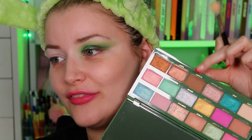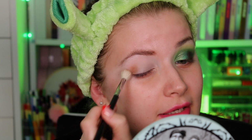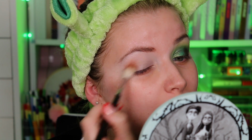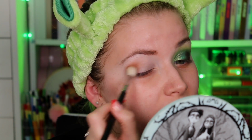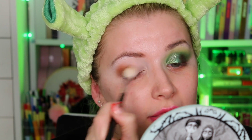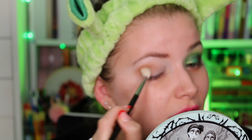But the darkest one that we have is this one, which is the shade Rescue. So I've just took a Morphe M411 brush and I'm going to blend this through the crease. There's a lot of fallout when you put your brush in it, but when you actually apply it to your eye, it's fine. So I'm just building that up, but to be fair, it's actually deeper than I thought it was going to be. I thought it was going to be a lot lighter than that, so yeah, really happy with that.